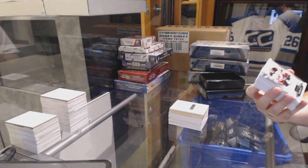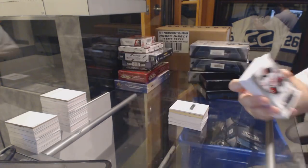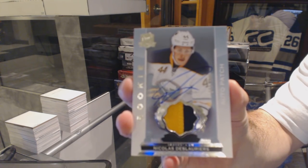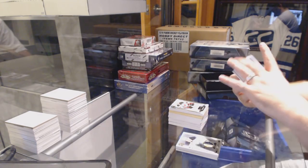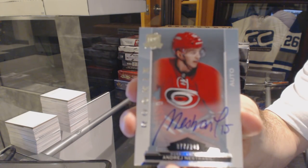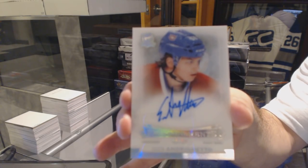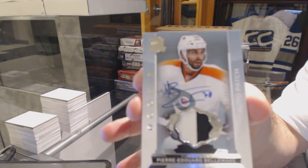Interesting. Oh, we've got number 249, Jaromir Jagr. For the Buffalo Sabres, the 249, Nicholas Deslauriers, rookie patch auto. I'm going to save that. For the Carolina Hurricanes, the 249, Andre Nastrasil. For the Montreal Canadiens, number 99, Sven Attriggetto. And for the Flyers, the 249, Pierre-Edward Bellemare.